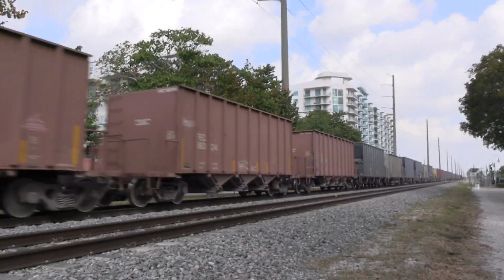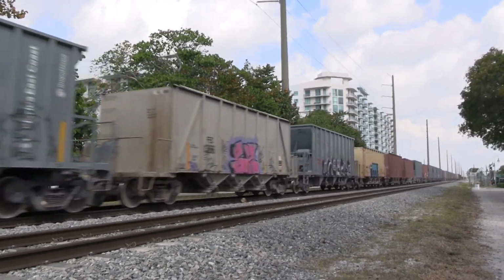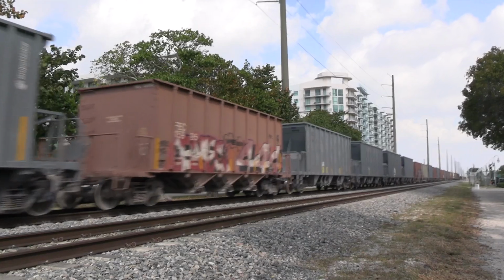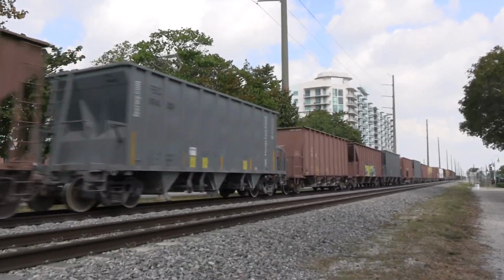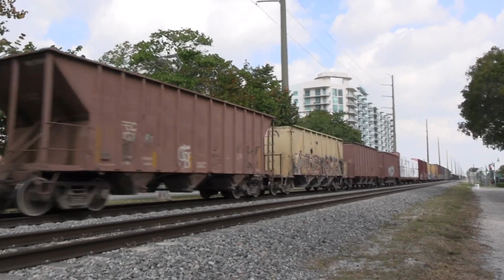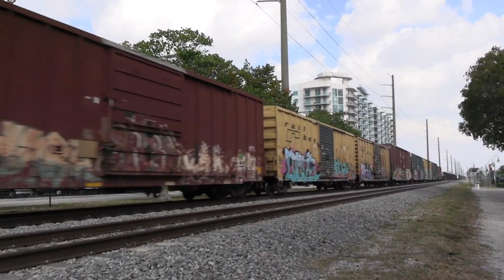FEC is known for being the first U.S. railroad to implement the use of precision scheduled railroading in its operations. This means that with the exception of a couple very high priority intermodal trains, FEC runs whatever is in the yard at the time of departure. So, 101 here has rockhoppers up front, followed by manifest traffic, followed by intermodal traffic that was all in the FEC Bowden Yard in Jacksonville.